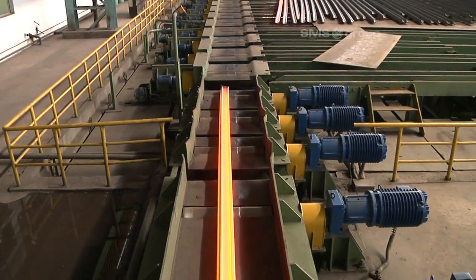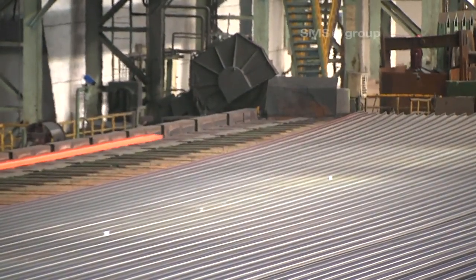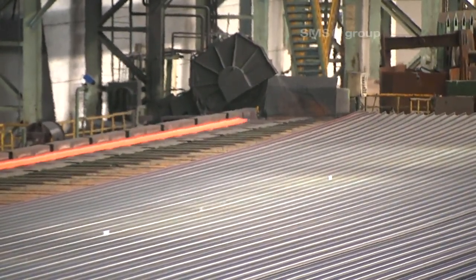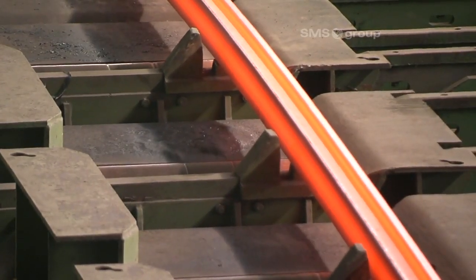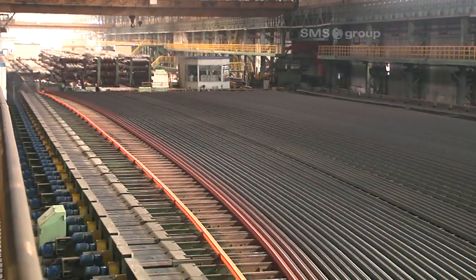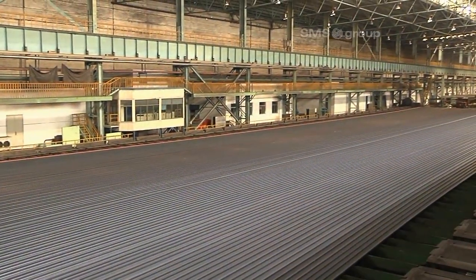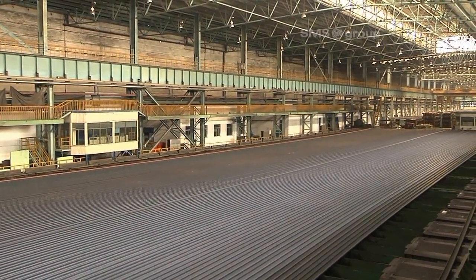The rails, which are over 100 meters long, are then conveyed to the cooling bed. The second cropping saw produces a clean-cut head end for threading into the straightening machines and is used for sampling. To improve the straightness of the rails at the exit side of the cooling bed and to minimize internal stresses, the rails are specifically and precisely cambered. While the rails are being carefully conveyed along the walking beam cooling bed, they are cooled to a straightening temperature of 60 degrees Celsius.